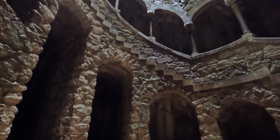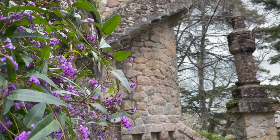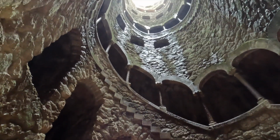It's definitely different than the other two that we went to, but it's unique in its own way and it has a lot of cool outdoor features as well. There's a lot of places to just walk around and explore and do whatever you want, and I would say it's more like a park itself. While the well was certainly the highlight, there was so much more to do and see, and you definitely need to put this on your Sintra day trip itinerary.